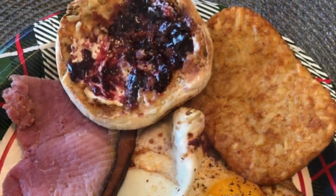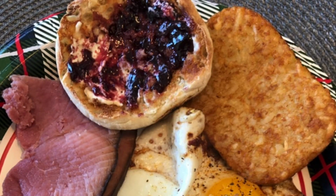Another thing that Trader Joe's does really well are their hash browns. They're 4 points a piece, and they are so excellent in the air fryer. So if you've not tried these yet, you've got to pick them up. You just cook them in the air fryer at 400, probably 10 to 12 minutes, but keep an eye on them. They get crispy like a McDonald's hash brown. So you've got to give those a try. I love McDonald's breakfast, but it doesn't love me. So I like to make those hash browns right here at home.